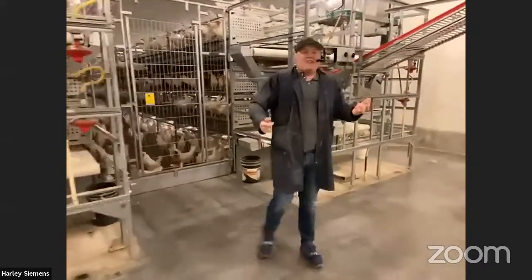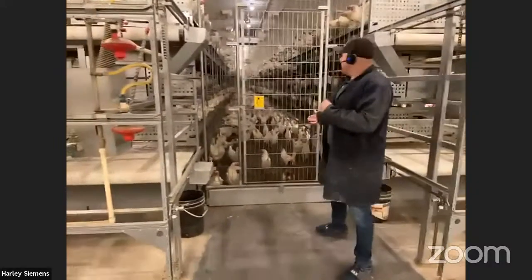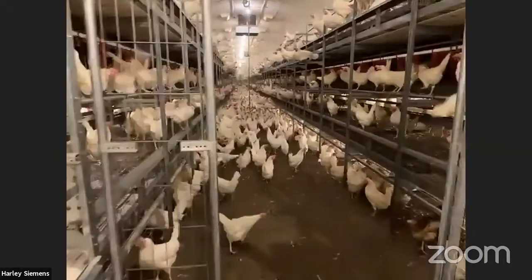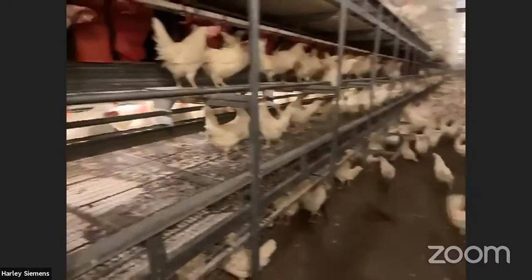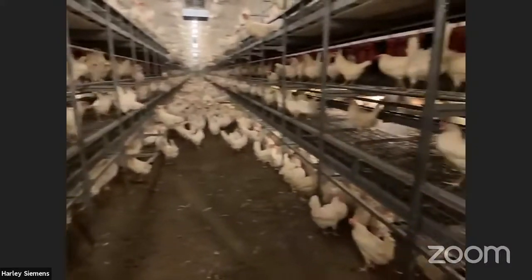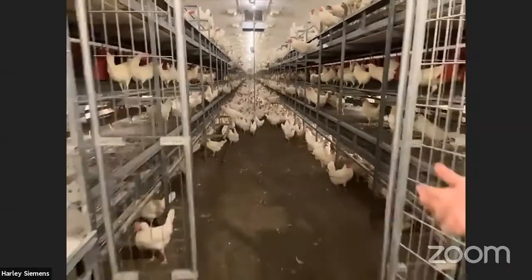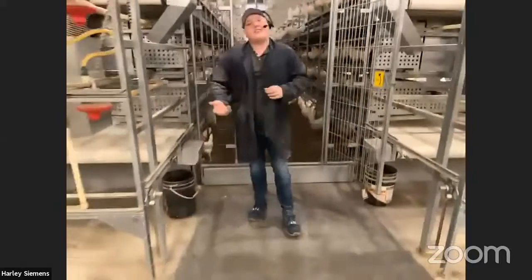So now you can see we're inside one of our barns. Behind me here, you can see there are many birds. I'll open up the door. Don't worry, they will not go out. So you can see a shot of all the birds inside the barn there. This barn holds around 14,000 birds right now. You can see they're all white birds, but we do have a couple of brown birds. And I want to talk a little bit about the differences.